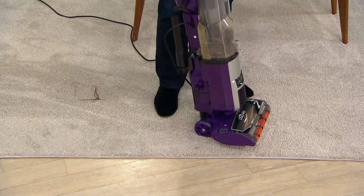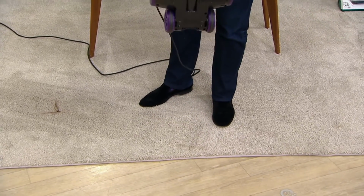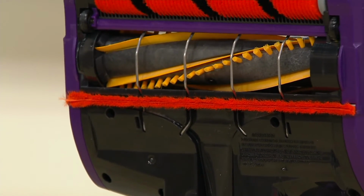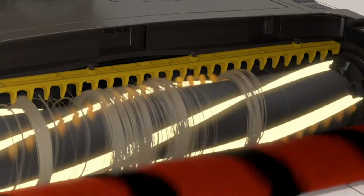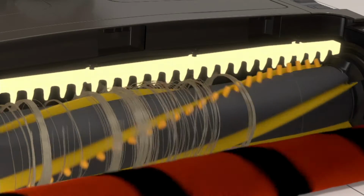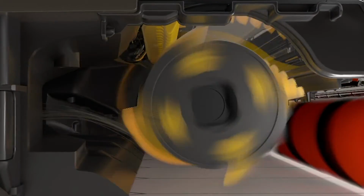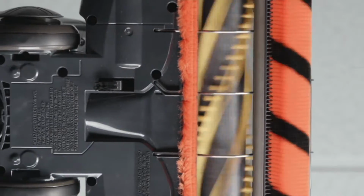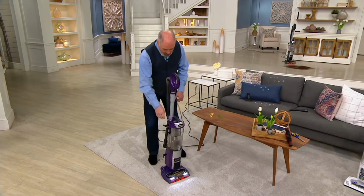I'm going to flip this up towards the camera so that it can show there's no hair wrapped around that beater bar. That's a self-cleaning beater bar. No one else in the industry has a design that is quite like it, and it is a highly effective way of making sure that your vacuum cleaner is clean. And that's important because if you've got anyone in the household who's got long hair, you'll appreciate it.